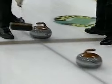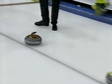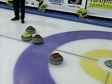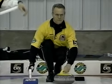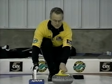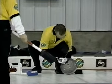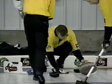Let's have another look at that, Vic. What was there? 4 lined up in a row. 1, 2, 3, 4, and out. Yeah, you don't see many quadruple takeouts like that, but quadruple raised takeout, which he made look easy, like I say. Nice shot by Guy Thibodeau.